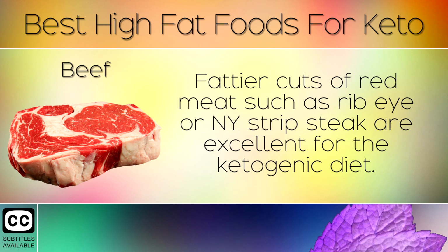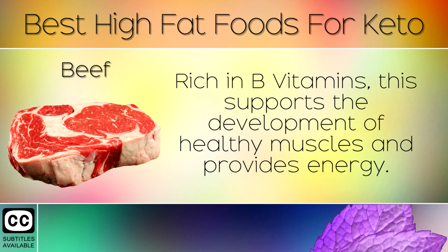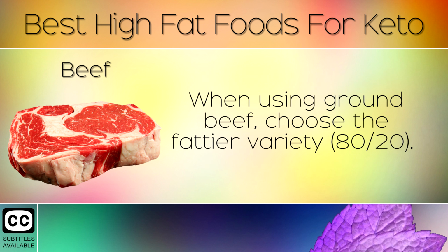7. Beef. Fattier cuts of meat such as ribeye or New York strip steak are excellent for the ketogenic diet. Rich in B vitamins, this supports the development of healthy muscles and provides energy. When using ground beef, choose the fattier variety of 80 to 20% lean.